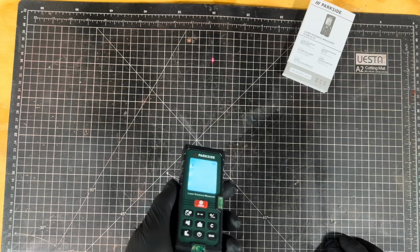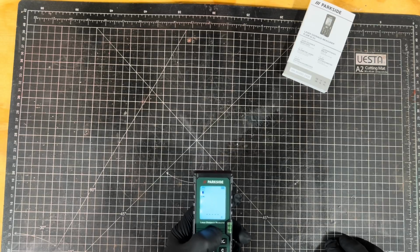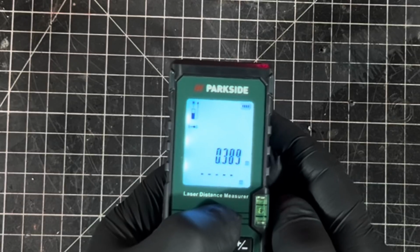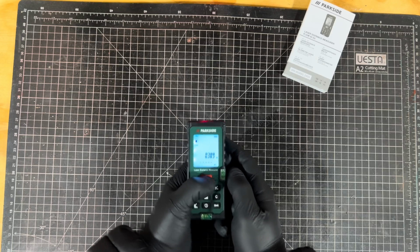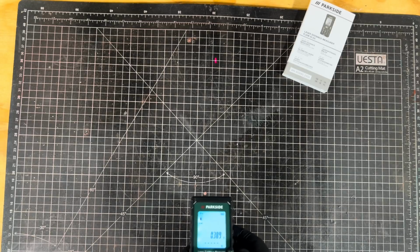There's the laser point. Let's take a measurement to the back of the workbench. 389 millimeters, because it's 0.389 of a meter. It looks about right. Let's take another one from a bit further back. Let's take it from there to 6.8.